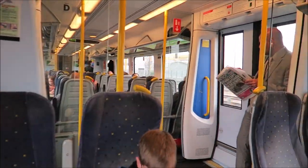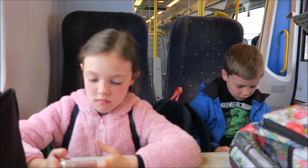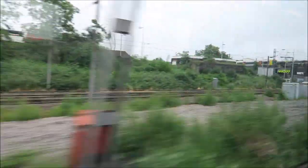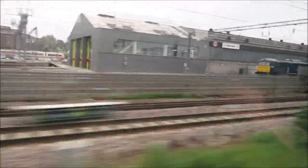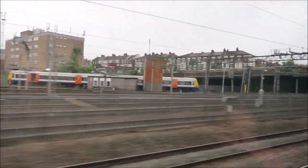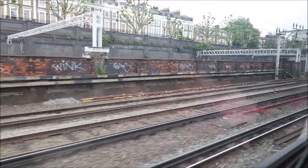How busy is the train? 12 coaches, and quite well supported as well. That's a London Overground line that is up there. By gum. Wilsdon. Yes, another one. Fast approaching Euston now. Don't know whether we'll see the sleeper.